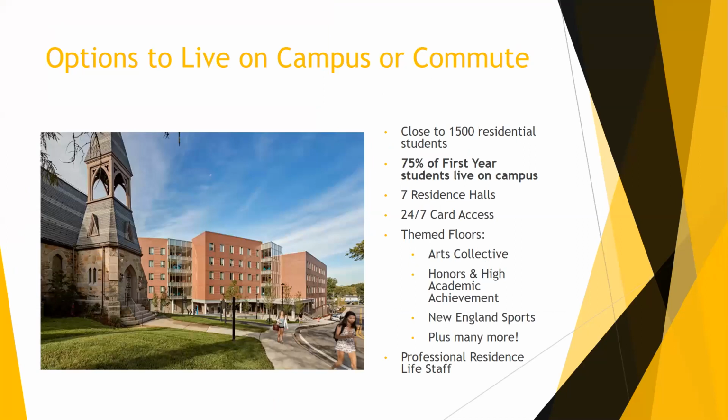All right, here's a little bit more about residence life and living on campus. So we currently have about 1,500 of our students living on campus, and 75% of our first-year students do decide to live on campus. You are guaranteed housing for all 4 years, should you want it. When you come in as a first-year student, you do have to just reapply every year with the housing office and just give them your preferences and then do your housing selection.